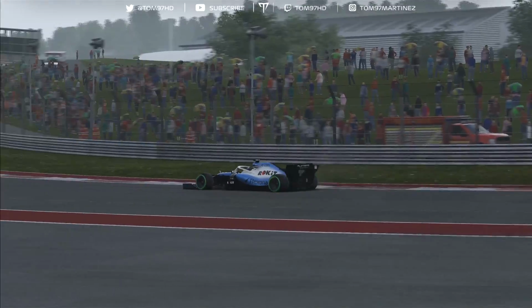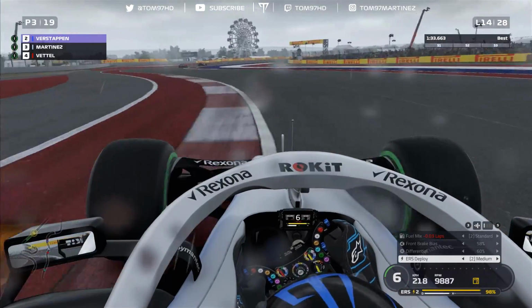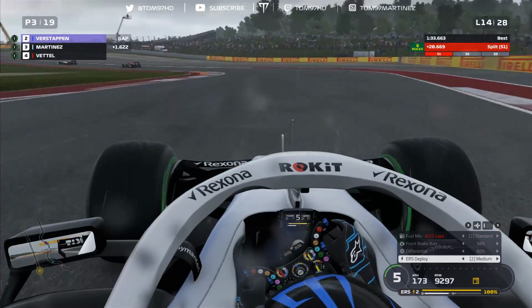I tend to be slower on the Inters when the track's quite dry. I'm better on the Inters when the track's more on the full wet side of things. So I'm kind of hoping the rain falls a little bit more, to be honest. Track doesn't quite feel fully Inters just yet. Dare I say, my tyres will probably be overheating in a minute.